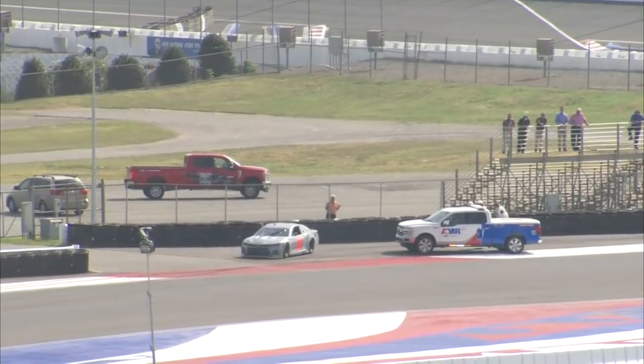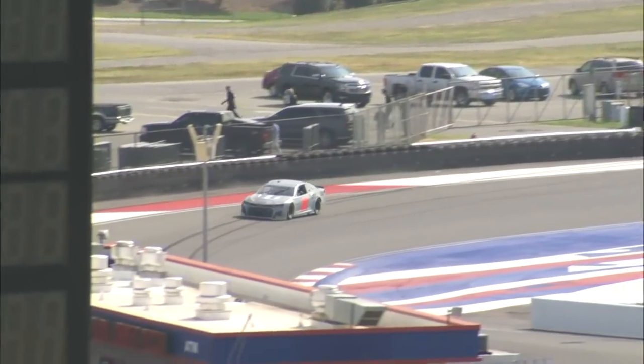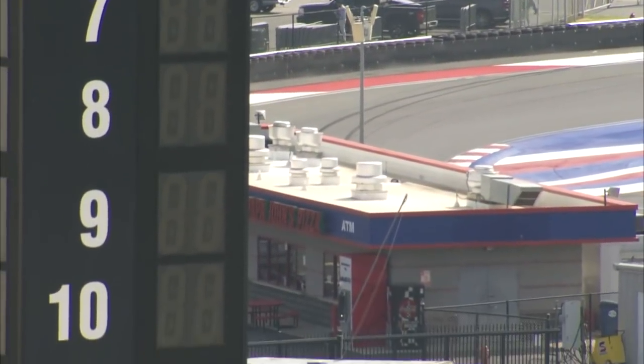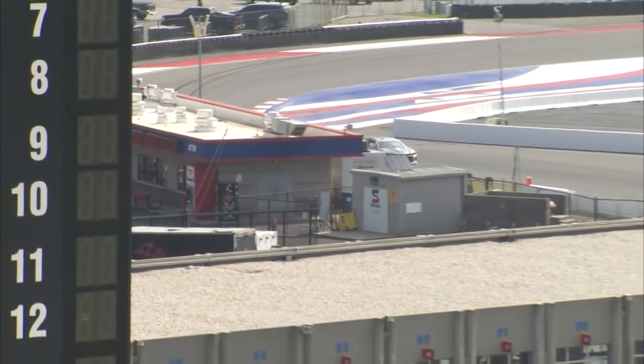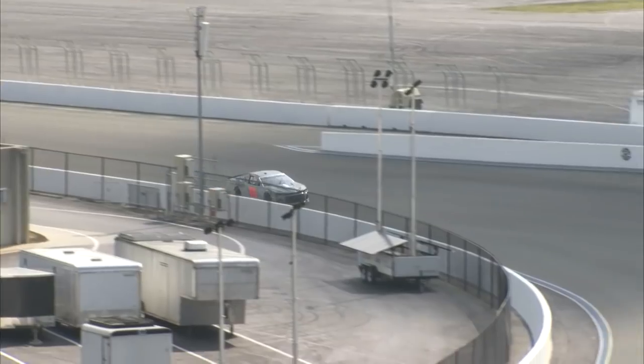We're going to catch up with Alex later in the day today. We'll ask him what happened down there. Hopefully all is okay with his car so they can continue testing. So we're getting reports that he's rolling again. He's driving back to the garage. We'll have to catch up with him once he gets back in here. But now I'm going to send it back to you guys.